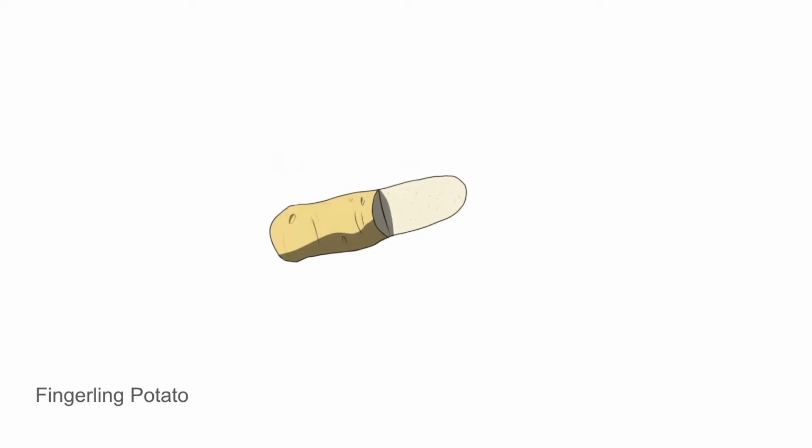Next up is a fingerling potato, and if I understood my sources correctly, this is any potato that is shaped vaguely like a finger. So to draw this one, I actually just traced my finger and made it into a potato. Looks kind of creepy. Then there's the petite potato. It's just a tiny little adorable potato, often used in salads.